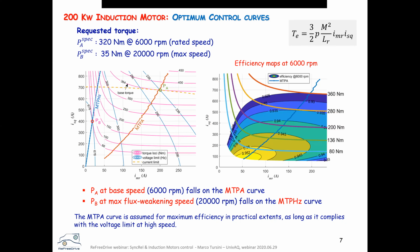Optimum control of the induction motor can be designed by using the same approach as the synchronous reluctance motor in the DQ current plane. But in this case, the D current is replaced by the rotor magnetizing current. This means that the delay in torque production due to the rotor time constant is neglected in designing the control strategy. The figure shows the curves computed for the 200 kilowatt motor developed inside the RefriDrive project. The MTPA design curve has been found to match practically the maximum efficiency trajectory, although this must still be confirmed by tests on the motor prototype.